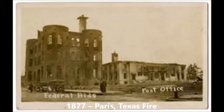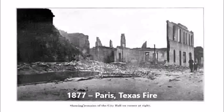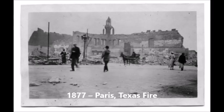1876 then, moving on. We have Fernandina Beach, Florida burned. Oh my. And then 1877 we have Paris, Texas, and that was the first of 3 fires that destroyed much of the town. I don't know what was going on in Paris, Texas, but apparently it burned to the ground 3 times. So I guess they just got a string of bad luck there.